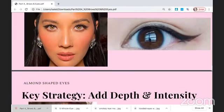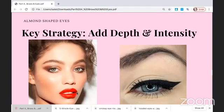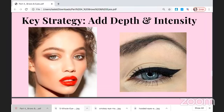Now for almond eyes, they're a little more versatile, so there's a lot you can play around with. But you want to add depth and intensity. Like you see the girl on the left here, you see the darker shades on the outer corner and the outer edge of the eye. And again, that darker part is extended past the eyelid or the eye line. So it's creating that outward V to lengthen the eye and lengthen it upward. And that's the look I really love to go for. I like a darker shade on the outer edges of the eye.